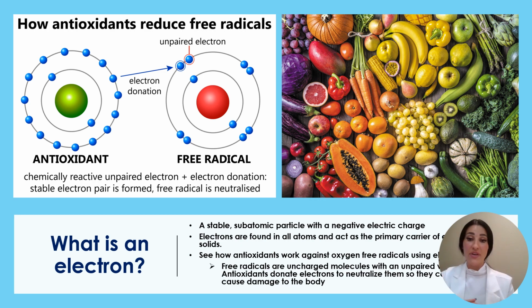And so this is a very important slide because a lot of people understand, well, I'll just get antioxidants from my fruits and vegetables because we know they're high in antioxidants. But we forget that antioxidants from our fruits and vegetables are only available 3 days after they've been picked from the source. After 3 days, antioxidant levels decline.